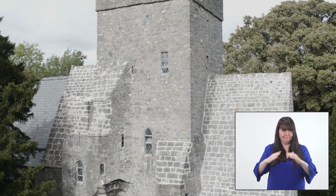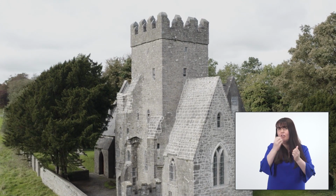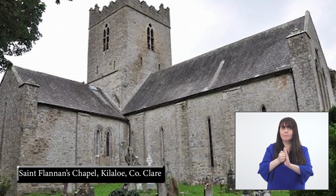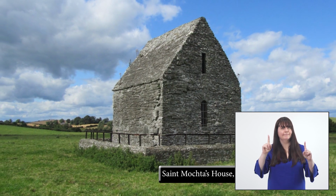We can recognise that by its very steep pitched stone roof, supported by a barrel vault. Now, this type of architecture is almost unique to Ireland and tends to be associated with particularly important church buildings. Buildings either associated with royalty, such as St Flannan's Chapel in Killaloe or Cormac's Chapel at Cashel, or alternatively buildings associated with the relics of local saints. So for example, St Columba's House at Kells or St Mochta's House in Louth, in County Louth.